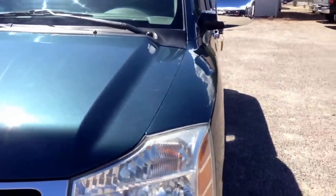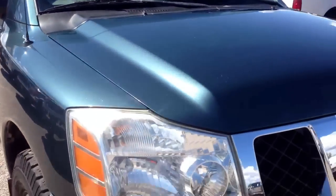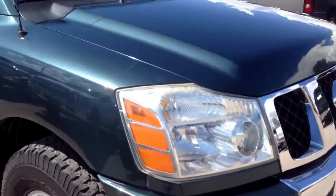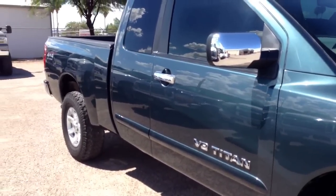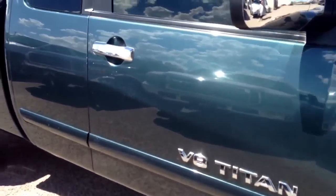But all over this thing, there's been some touch-up done, pretty much everywhere. I could run around here and point at stuff left and right. Obviously, you could take this thing to Maaco and have them paint it, and it would look a lot better. Or you could just drive it the way it is. You know, 24,000 mile truck, make it your work truck, whatever.